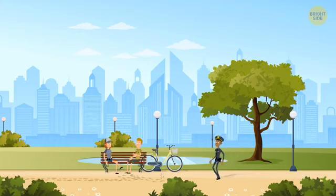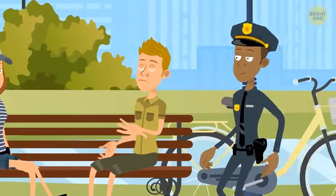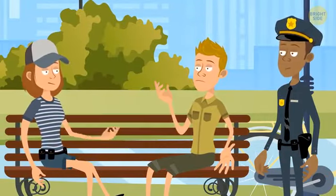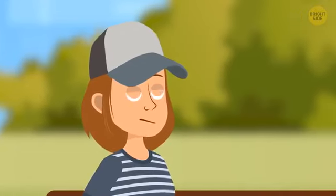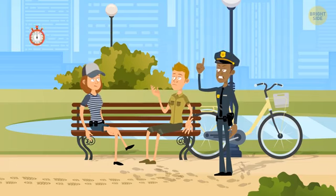Two people, Libby and Gray, were chilling on a beach. A police officer came up to them and said that he recognized the bike standing nearby. It was stolen from a man a couple of blocks away. He asked which one of them stole it, but both denied it. Can you tell who's guilty?